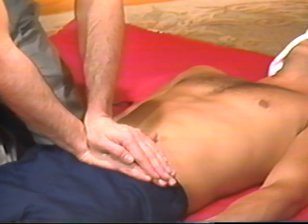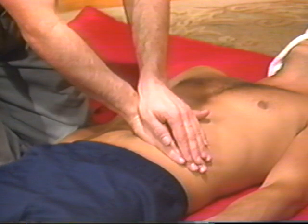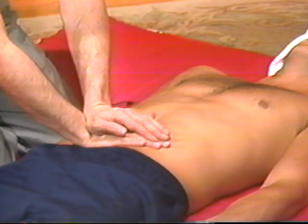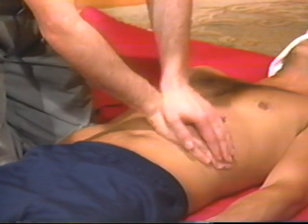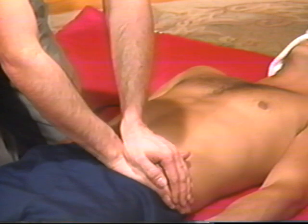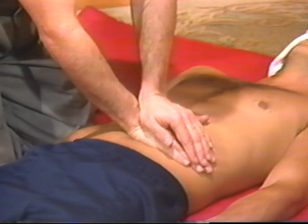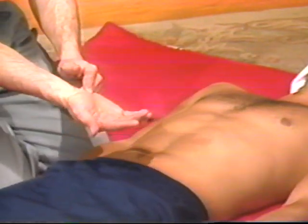Come across to the middle and press up three positions. Again, inside the hip, halfway up, underneath the rib cage, in the middle, underneath the rib cage on the other side, halfway down, inside the hip, across to the middle, and two more positions up the middle. All pressing with the heel of the hand.